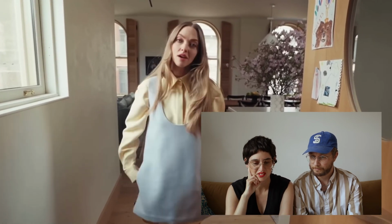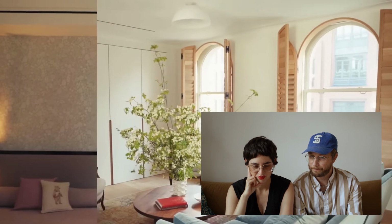I'm Amanda Seyfried, and this is my home. I live upstate on a farm, so I have all that. She's done a great job with my house.